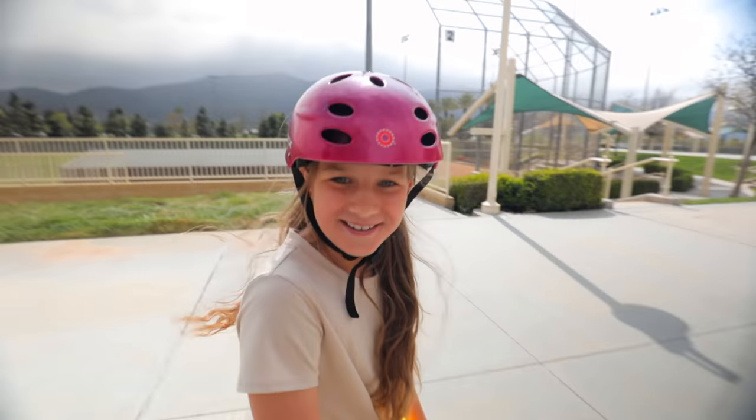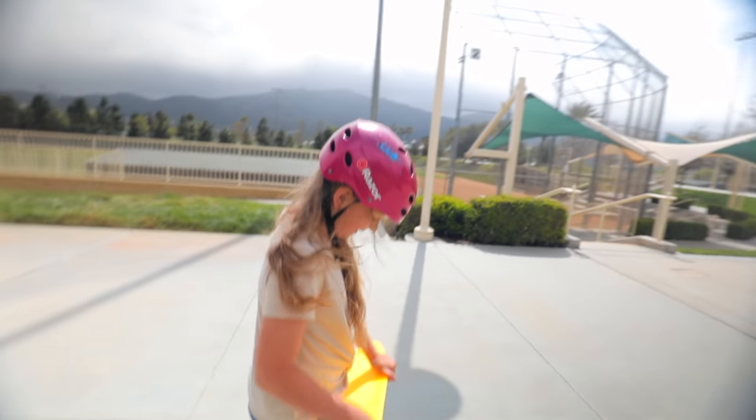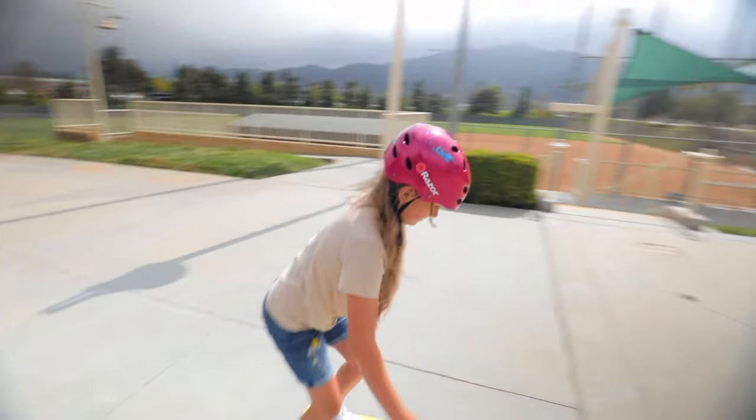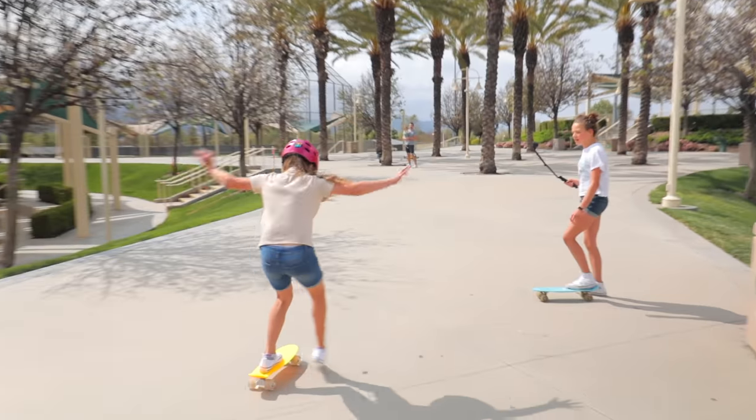Big ramps. What do you think? I like it. Once you get used to it on the straightaway, you can take it to the ramps, the skate park. Hey, how about you go down this little hill? I'll help you.